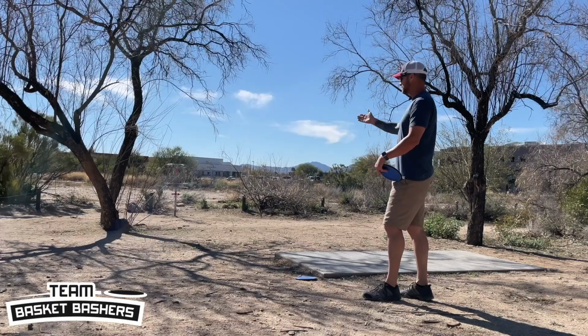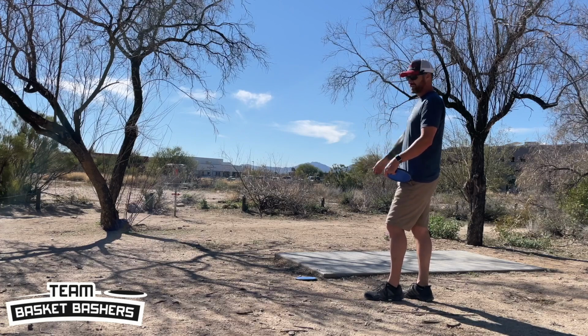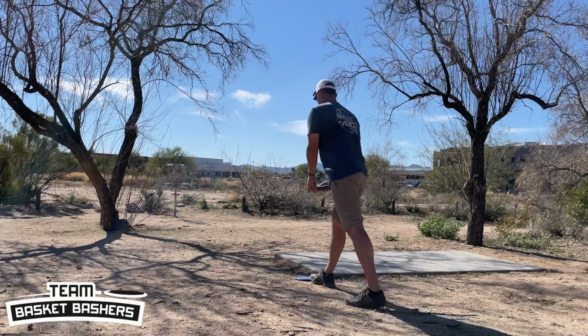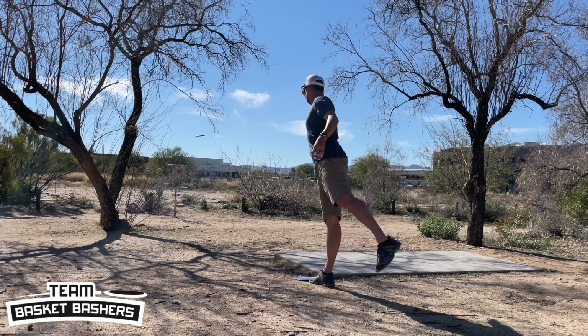All right, so you can see with my conservative shot, I kind of played a little more right, got to skip up and ended up in here. Now I've got a death putt back to OB. So take a deep breath, just line up your shot and do the best you can. Try to drain that birdie.